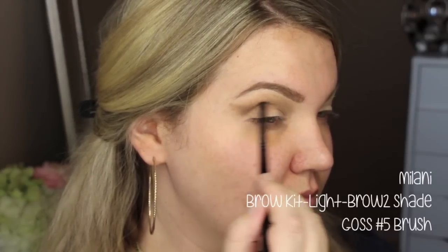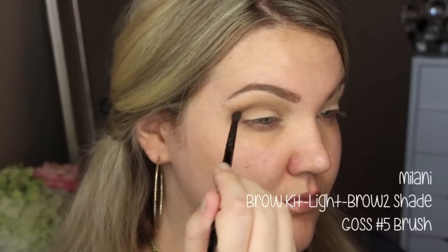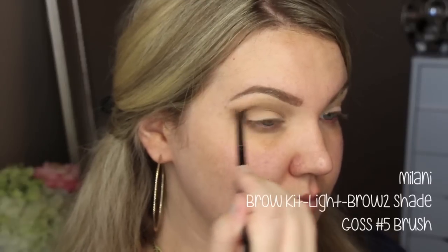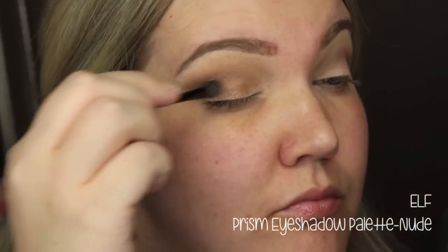I was just playing around with a different shape. So I just put that directly in my crease and then flick it out a little bit. And then I connected it just a little bit to my lid. Going in with the e.l.f. Prism eyeshadow palette, this is in Nude. I used the sponge tip applicator with these, but I think your finger would even work just as well.